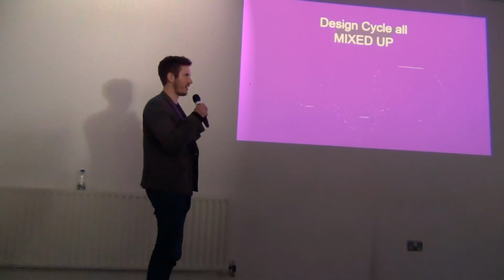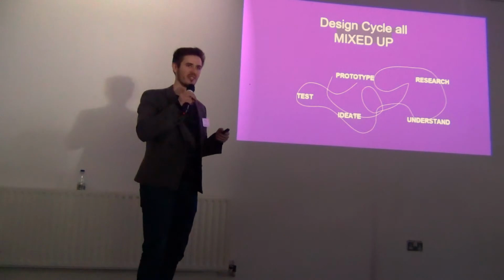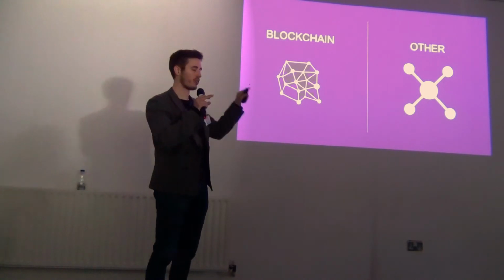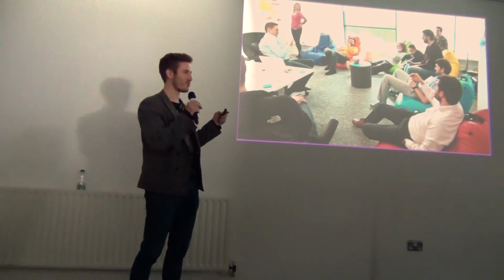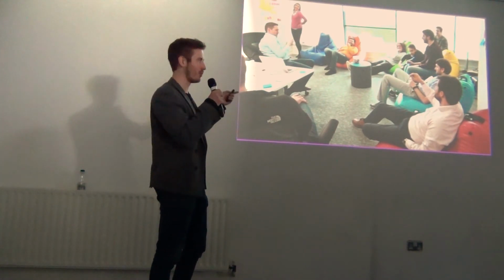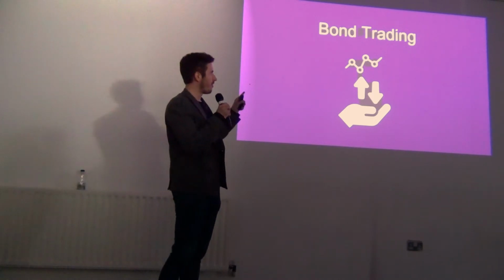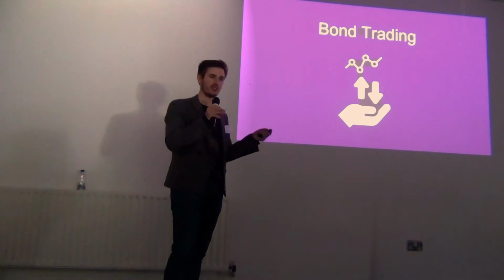So sometimes banks are trying to design the cycle the wrong way. They start with a solution instead of actually checking the user needs. And we did a bit of research with both blockchain and other frameworks. Typical design thinking sessions with beanbags, and I told you we have like an IT company, so beanbags, pool tables, stuff like that, post-its. And the conclusion we arrived at is that for a bond trader exercise, we built one that was decentralized.